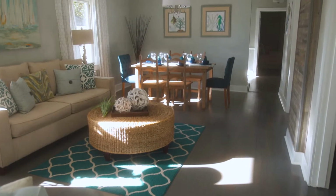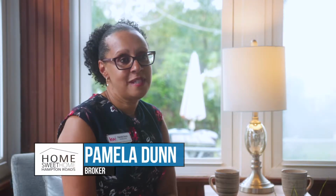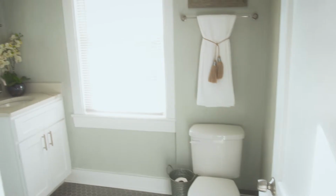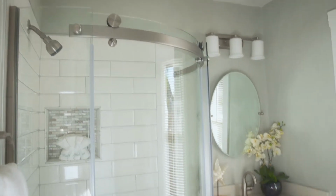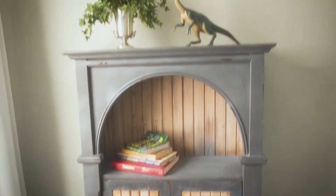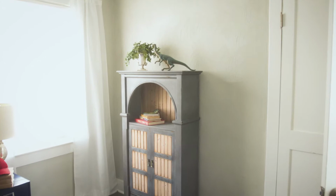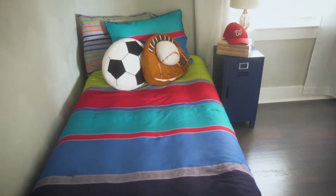They have done an extraordinary job renovating and bringing this property back to life. I love this curved shower. It fits perfectly. It's bright, it's airy. It's just one of my favorite rooms in the whole house. One of the top renovations that I've seen in a very long time. They chose well in their contractor, chose well in the finishings.